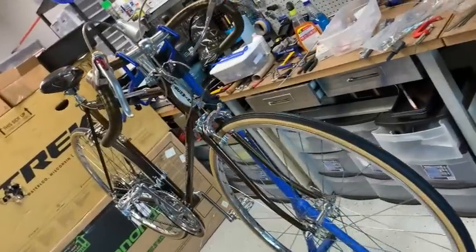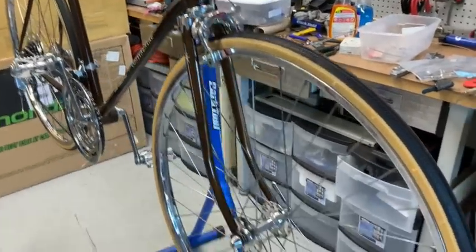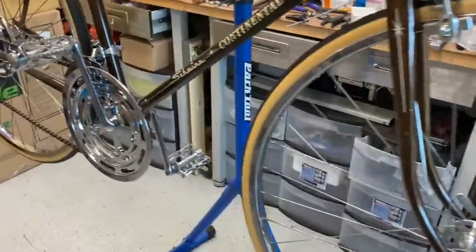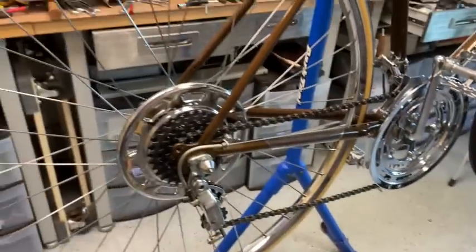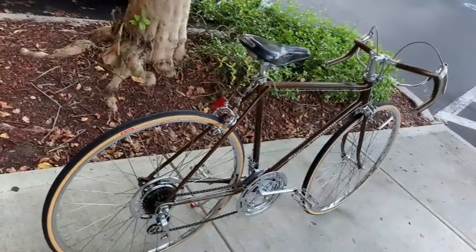There you go. It's Friday after work. It's about 7 o'clock. It's going to get dark pretty soon. I think she's done. So I'm just going to take it outside and see if I can take some shots before it gets too dark out there. And probably won't ride it until tomorrow.